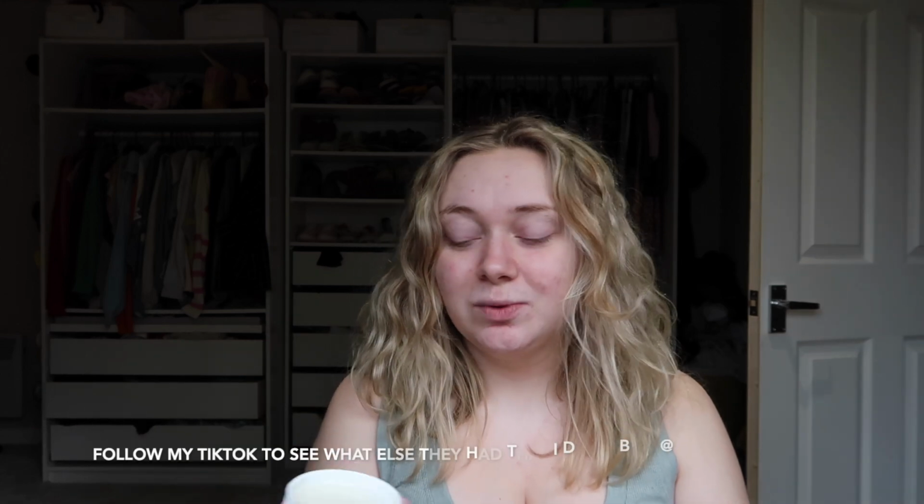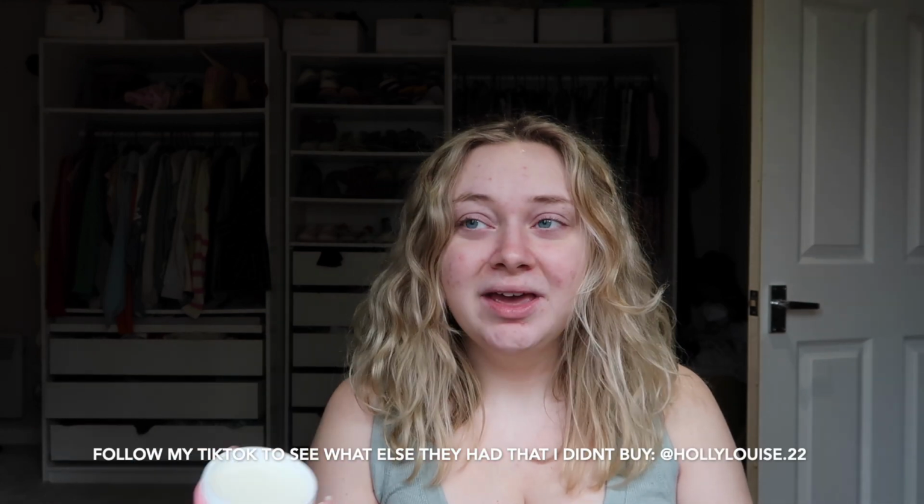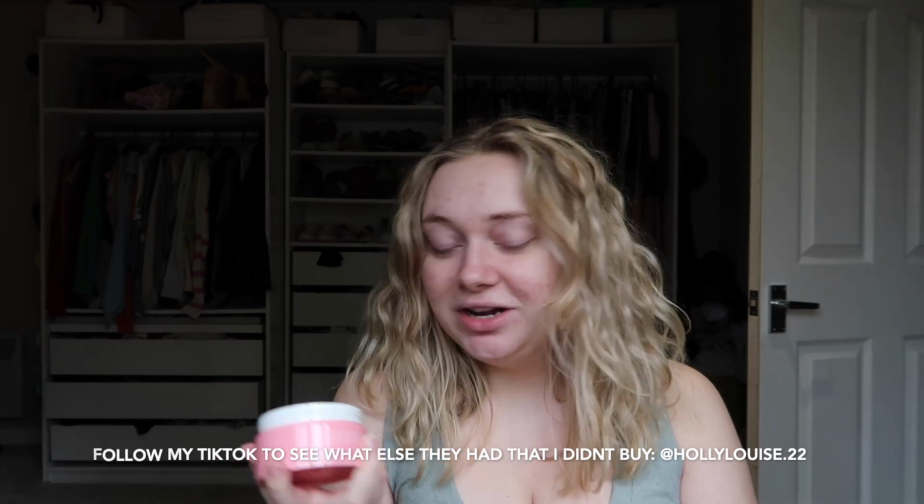And I have tried the one that's in the grey tub that they've done for a while, and it works the exact same as Elemis. I've tried the Elemis one as well. It works the exact same. There's literally no difference. It takes your makeup off. It smells really nice. So I really don't see the difference. This one smells of rose, obviously, and it's basically just a balm, and you just rub it on your face and it literally just melts your makeup off, essentially.